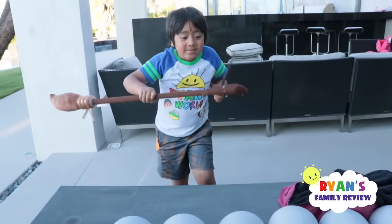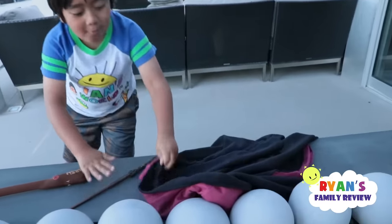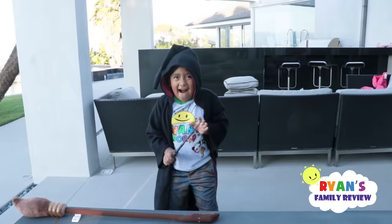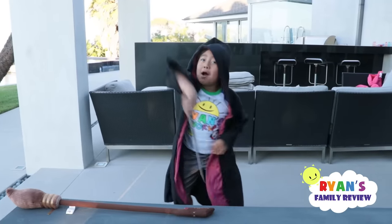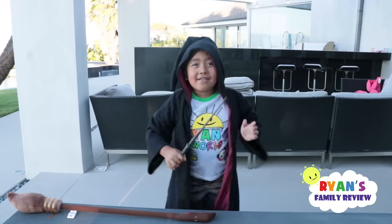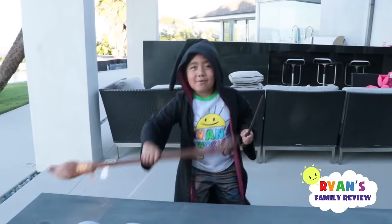A wand, a broomstick, and a robe. Wow. This is so cool. Wait, Guardian Leviosa, we're going somewhere like that. I have an idea. Let's go to Harry Potter Studios with my broomstick.